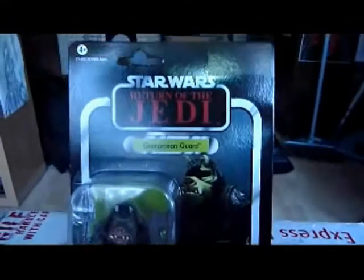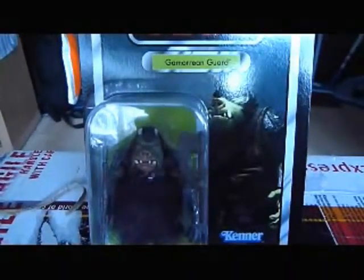So let's have a look at it. It has a Kenner logo card. It's a European card, so it's got stickers on it, a sticker on the back. Excellent figure. Highly recommend it if you can track it down. They're saying there's more of these going to be available, but it's still a hard figure to find. I only found it in December 2011, so really good figure.